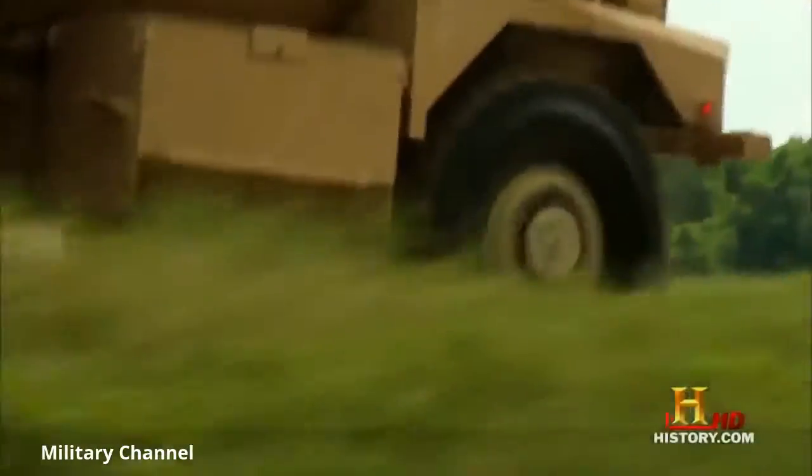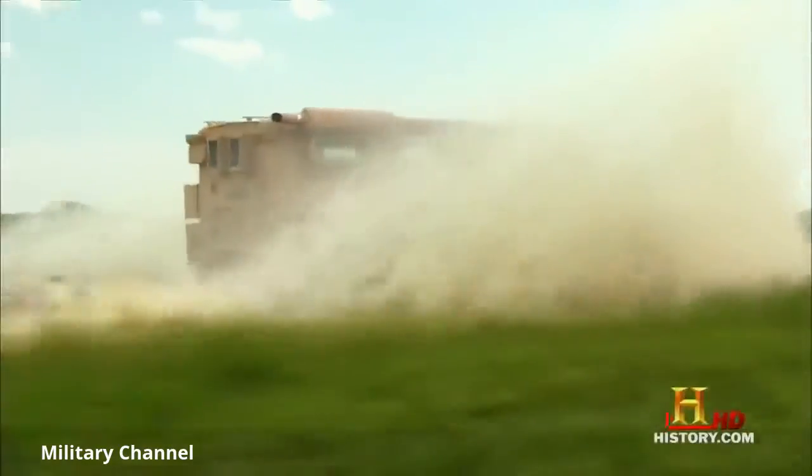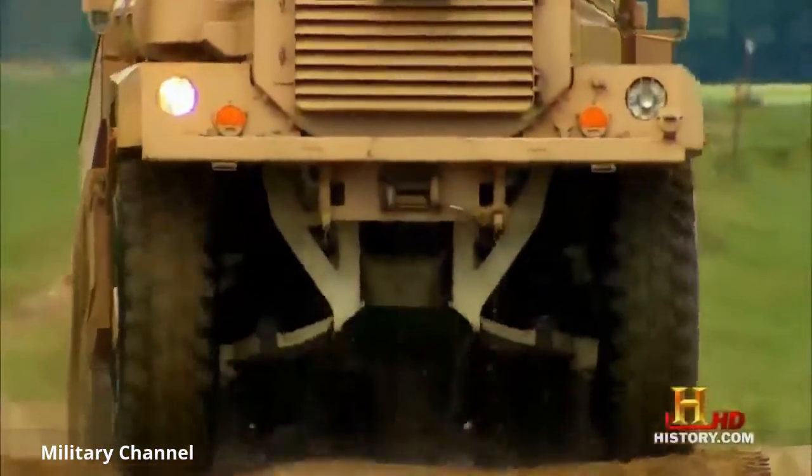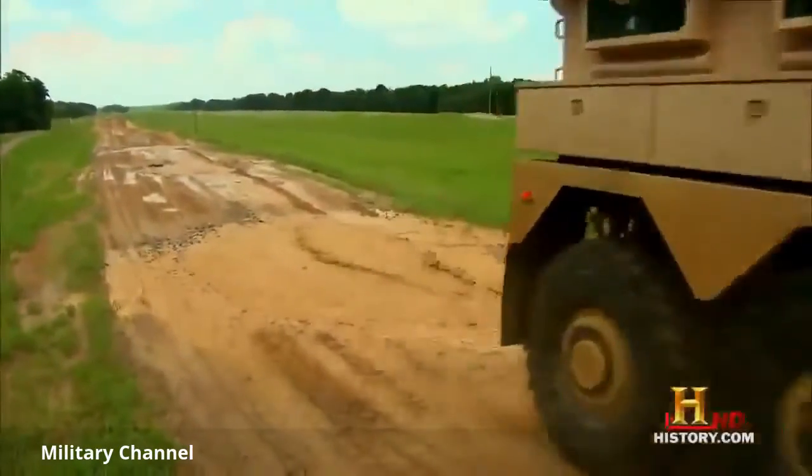Look at that. And to take advantage of the Cougar's speedy wheels, it has a more powerful engine and higher ground clearance. So it can tackle terrain that's even rougher than Mrs. Gunny's tongue lashing.